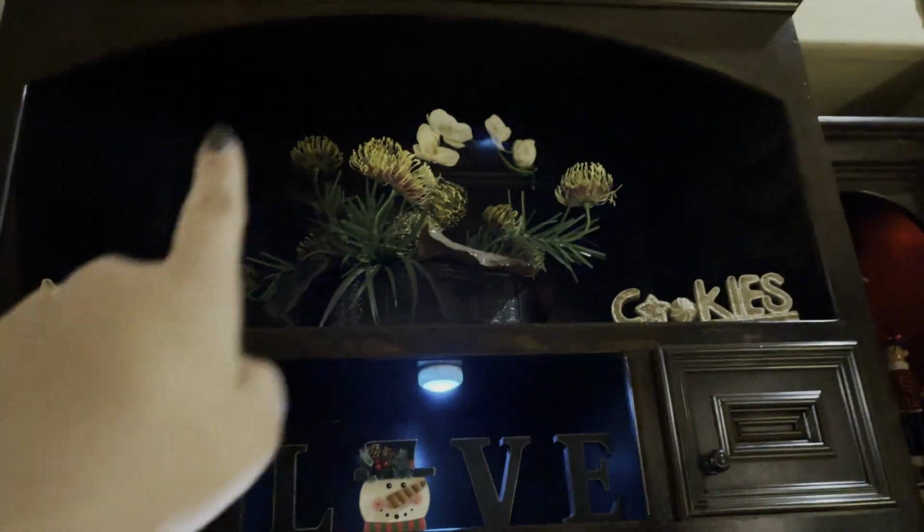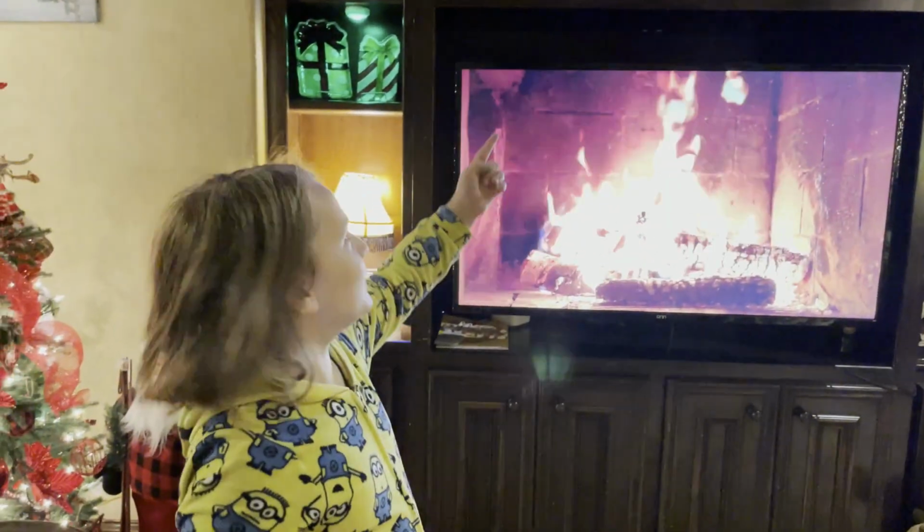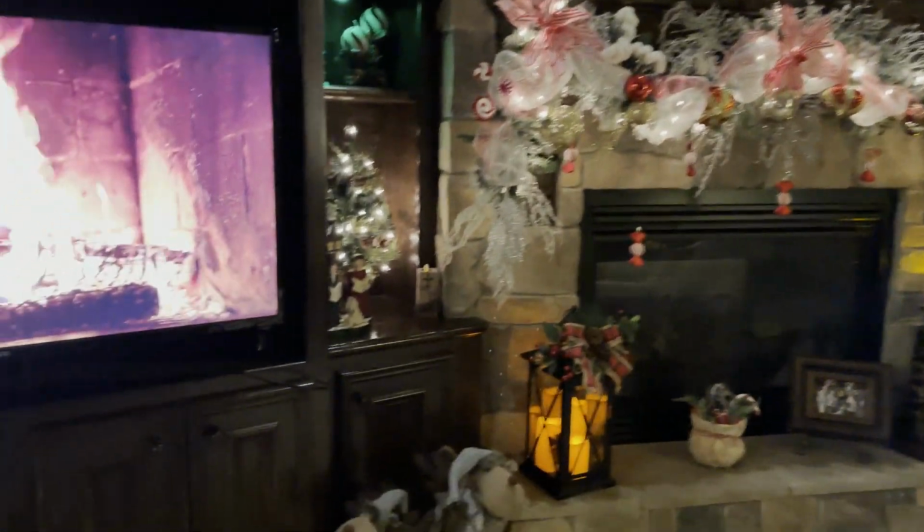Okay, guys, so this is what we're doing next. We're taking this flower out. We're gonna put the candles and let's see how that looks. Yeah, boys, I'm Christmasing up the house too. We are Christmasing up the house even more. Yes, y'all, we are. Oh, wait.